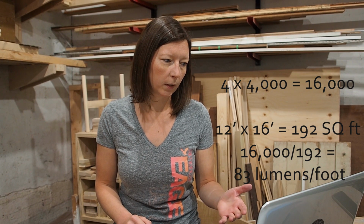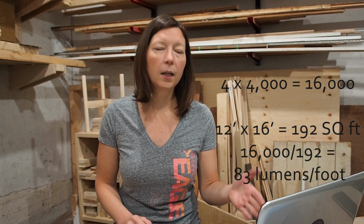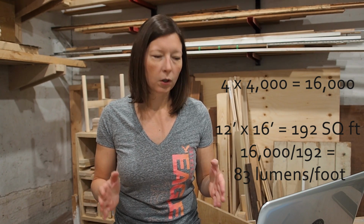I got a 4-pack of these lights that are 4,000 lumens per fixture, which gives me a total of 16,000 lumens. Given that I have 192 square feet, that works out to 83 lumens per square foot, which is right in that range between 70 and 100 lumens. So I'm going to start with that, see how that works out, and worst case, I can always add a fixture or two down the road.